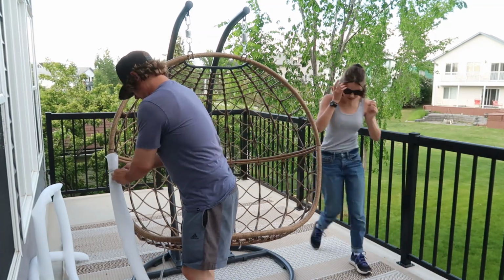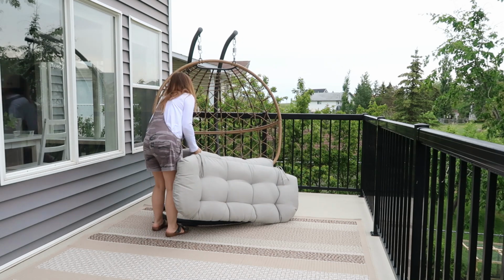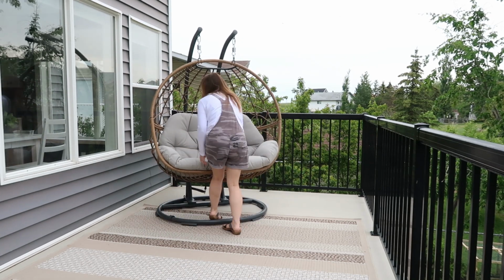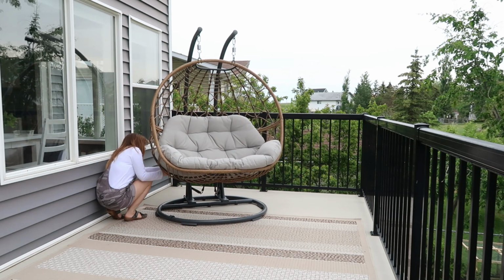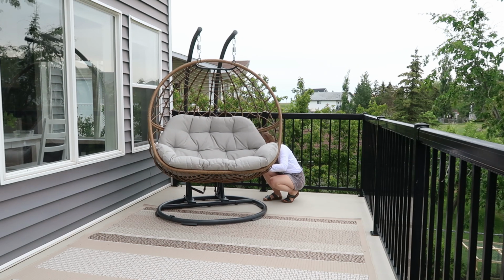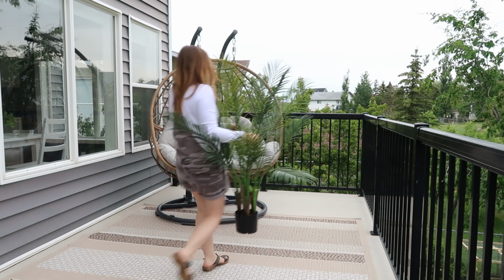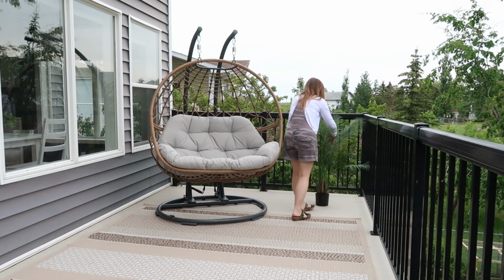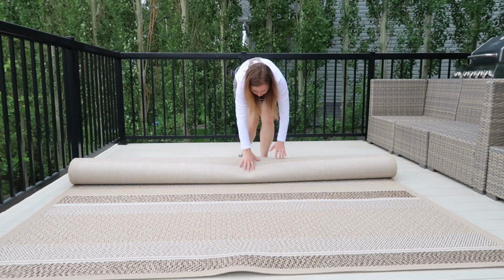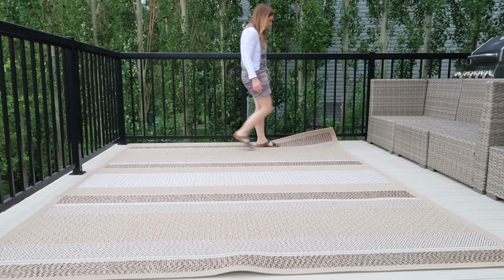My wonderful husband and daughter have done the hard work of putting this egg chair together. I'm going to put the cushion on. It just needs to be tied at the back, and if you look underneath it, there's also a little chain part, and that's to prevent the swing from swinging too much, especially if it gets windy, because it does get a little windy around here and we don't want the swing to be going crazy and crashing into the window or anything like that.